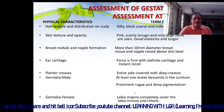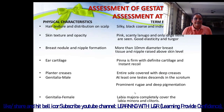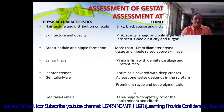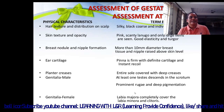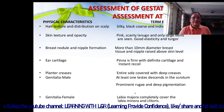This is also done. Then assessment of gestational age at birth. Physical characteristics of a term baby. Term or preterm baby, we have to differentiate. Hair texture and distribution on scalp. The hair should be silky, black, coarse, and in individual strands.